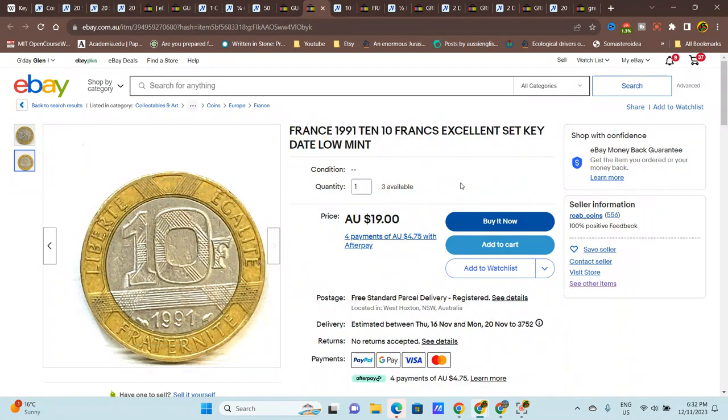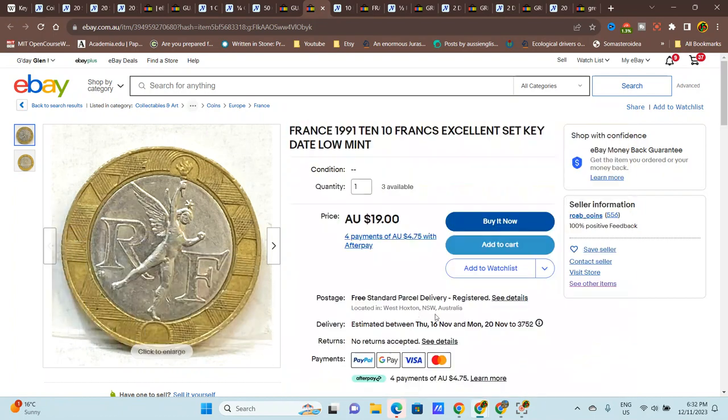That's only worth, well, when they changed over in 2002, it's worth $2. And that's pretty much how much it's worth now. About $2, especially in that condition. It's really not a very good condition coin. It's been circulated quite a lot. $19, nah. You're paying too much for that coin.